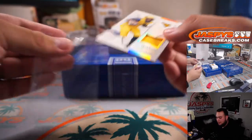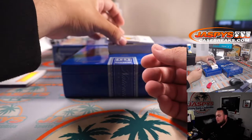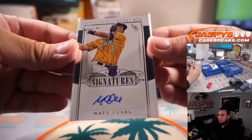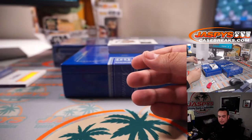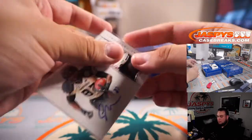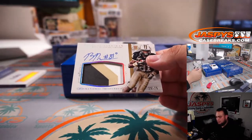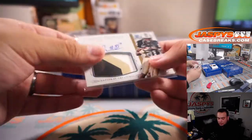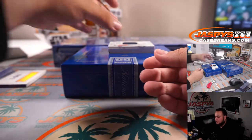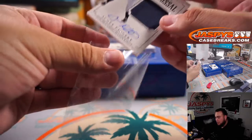Charles Sims. What's up? 5 out of 49. The 99, Matt Clark. 96, going to Jeremy. Got a little Jordan Matthews, 15 out of 99. And Breshad Perriman, 16 out of 25. Central Florida. RPA, three-color patch, 6. Man, 6 is killing it, Jeremy. We got Scott Kingery, 20 out of 99.